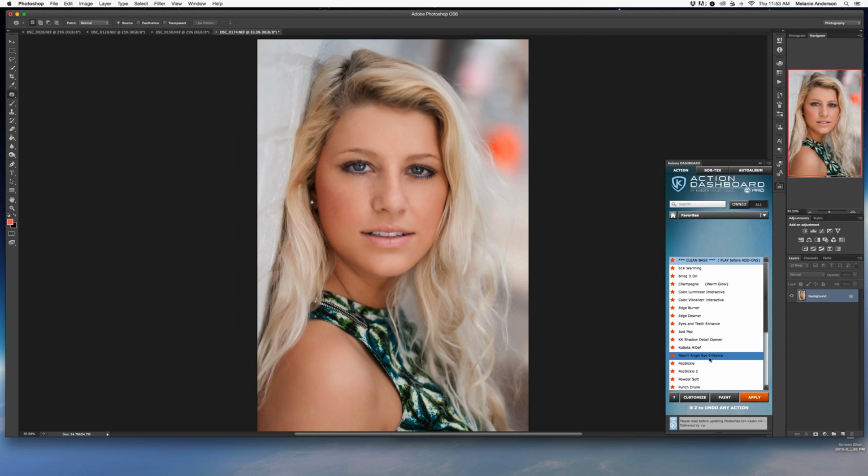So our eye sharpening action, this is one that we got, I don't even know how long ago, called Naomi Angel Eye Enhance. There's a lot of eye sharpening actions out there. This is just the one that we've always used and works best for us. It brings up this dialogue and these layers over here. The first one's a sharpen layer. I always paint it at around 80% with a soft brush, just paint it on her eye there. So you can see before and after, it really sharpens up the eyes.